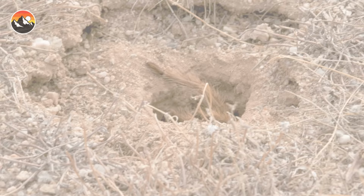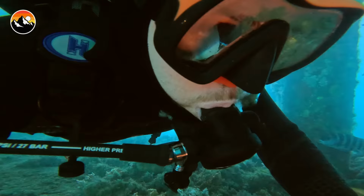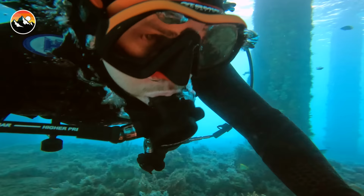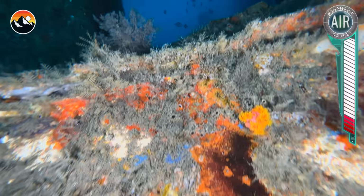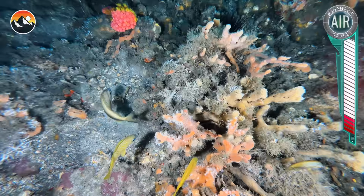Today we are on the hunt for the batfish, one of the most bizarre creatures in the ocean. This fish is so strange, you'll hardly believe it's a fish at all. To find one, we will dive under Florida's famous Blue Heron Bridge and search through piles of wreckage. This fish is going to be hiding from us, so spotting one will be a challenge.